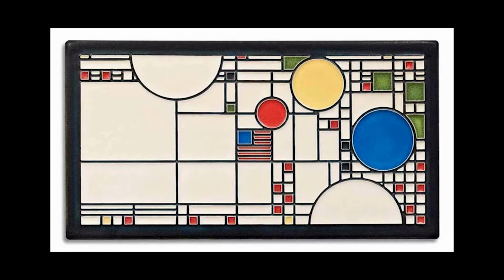And also in doing research, which I find to be a really key piece of any project, Weymouth turned out to be a place that Frank Lloyd Wright lived as a child. And in fact, the only place outside of the Midwest he lived in for any period of time. I've always been interested in Frank Lloyd Wright, so I found some tiles that he had made, and I really like this circulation of circles underneath a kind of grid pattern. So I was looking at that.